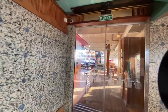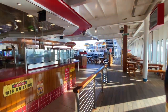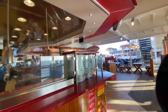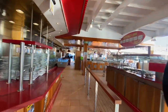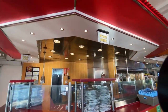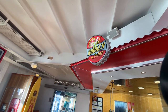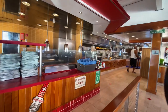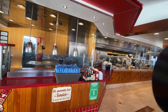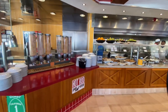Today we're actually headed back home. So this is a sea day heading back to Tampa. But yeah, here's Guy's Burger joint here. And I heard on C-Day that they're supposed to do breakfast sandwiches, so we're gonna see how true that is.